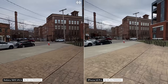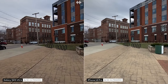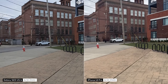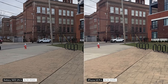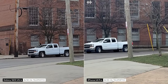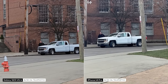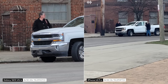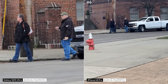And here we're looking at video capture on both of these devices, starting off with the ultra wide cameras and then switching over to those main sensors. And then 3X zoom on both devices. Again, this is going to be optical zoom here, but the Galaxy S23 Ultra does have a 10X periscope camera as well, allowing you to get in much closer to your subject.